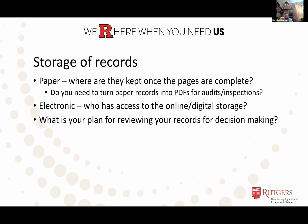So in terms of storage of records, where are you keeping these records once they're complete? Over a season, that can be a lot of paper that's generated. And if the expectation is you're going to keep it for 2 years, are you going to have filing cabinets where these records go? Is your plan to turn them into PDFs, where they get scanned in and are available digitally? Just think about what makes the most sense to use these records in the future. That's going to vary from farm to farm.